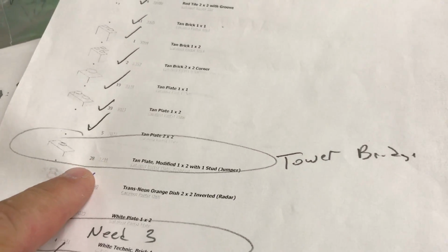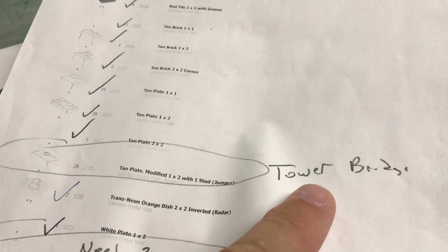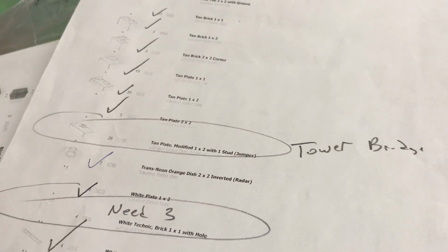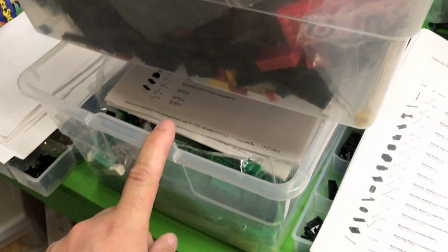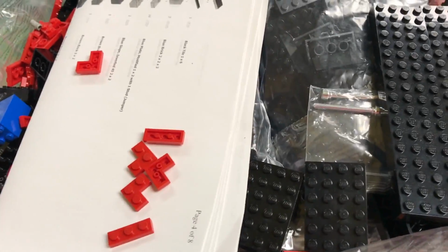But I also need 28 of these 10 plate modifiers. I used to have them in my Bricklink store. I must have sold them. And I wrote Tower Bridge because they are in the Tower Bridge set. And I also need some of them for one of these other sets I'm trying to complete here. I think it's the City Skyline. So I'm going to need to part out my Tower Bridge. So I need those 3 parts. And that is it. That's all we've got left, and then we'll have all the parts for Darth Maul.